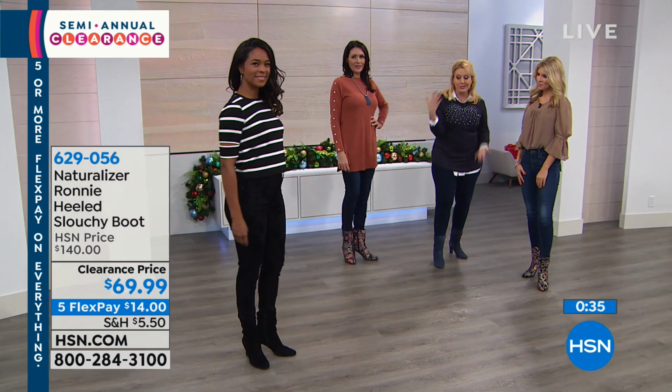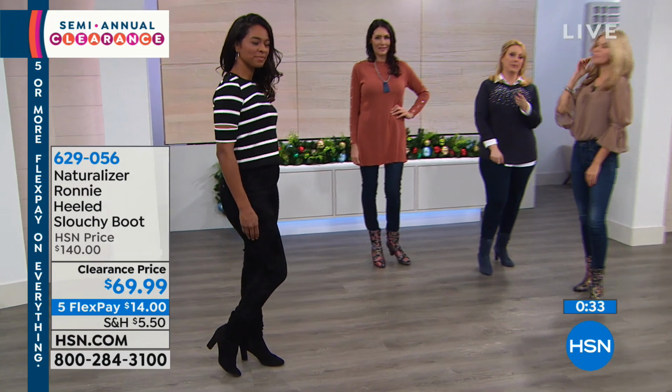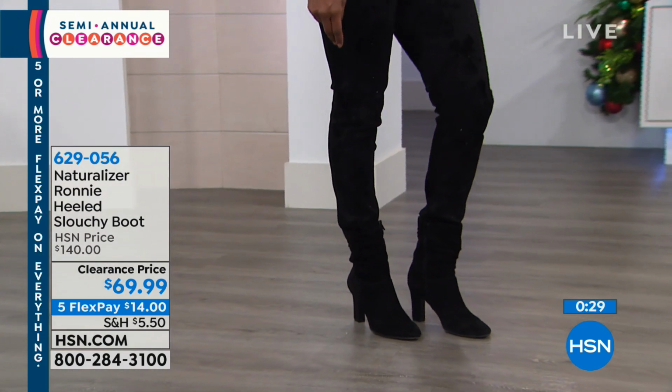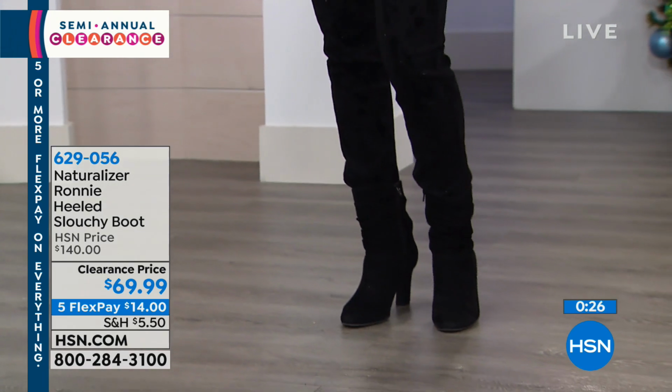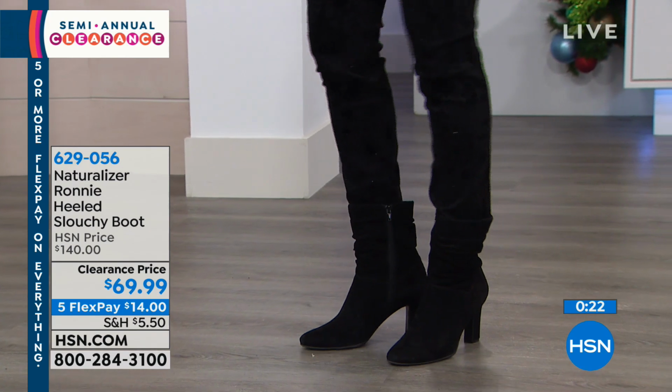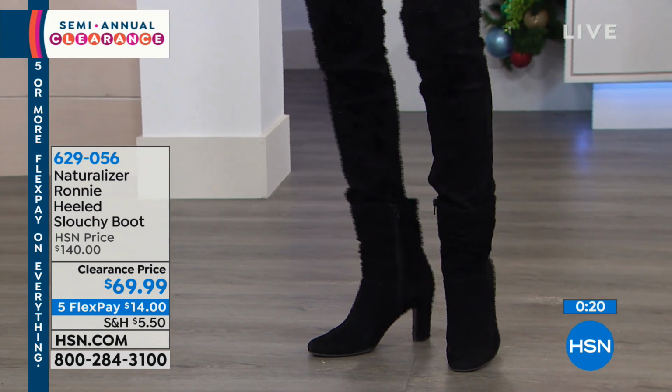The black is also, you cannot go wrong. If you have a pair of black boots that you look at and go, ugh, I can't wear those, they hurt. Don't we all have those in our closets? We do. Oh, those are cute, but they hurt. These don't hurt. I'm just going to keep it real. That's what I like about these shoes. They look really cute and they don't hurt.